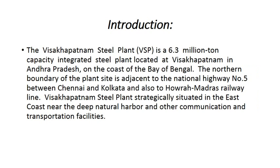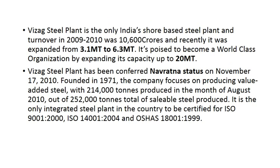Introduction. Vizag Steel Plant is the only integrated steel plant in India. It is located in Visakhapatnam, Andhra Pradesh, on the coast of the Bay of Bengal. It occupies around 19,000 acres of land in Visakhapatnam. It has huge facilities and high production capacity, with a turnover of more than 3.1 megatons.